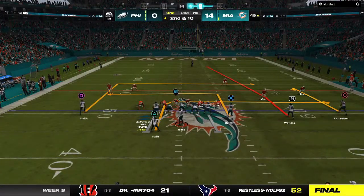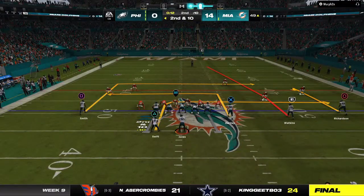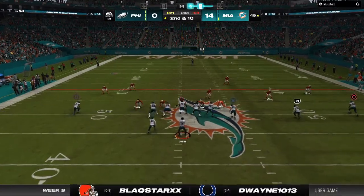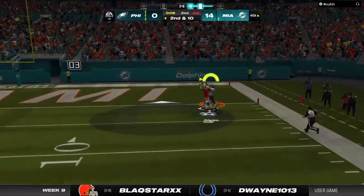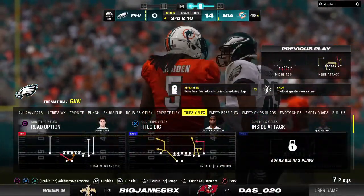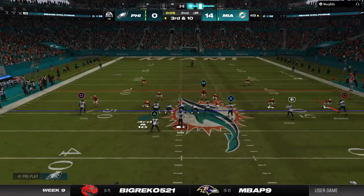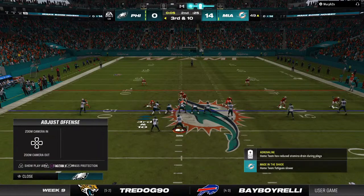Now it's 2nd and 10. Back to throw. Jones. He's going to float this one deep right side. And that's going to be incomplete. Good effort there trying to take a shot, but it's 3rd down. That's some good closing speed there defensively because that looked open for a minute. That's great work with the ball in the air. Never gave up. Converged on his man and broke the play up.